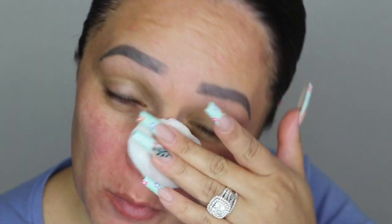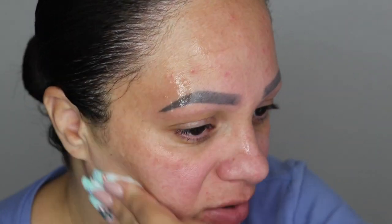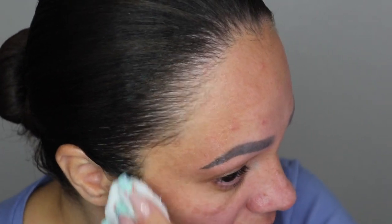The reason why I pass it on my lips as well is because if there's any dead skin still on my lips from what the lip scrub has removed, it will remove it. So I just like to pass it all over my face. And right now it doesn't burn me. It actually feels soothing and good. If you're sensitive, it might burn you, but it just depends on the type of skin that you have. And I like to go all the way down my neck.